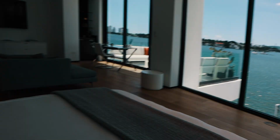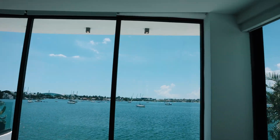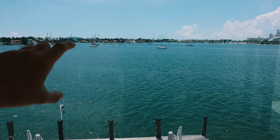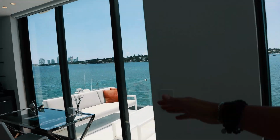Usually the houses here are built farther back so they can put a pool in the front, but because this house doesn't have a pool on the waterfront, it's on the rooftop, you don't have that problem. So you are as close to the water as you can ever be in this house. And this is your view. Electronic shades facing the water. And here, of course, you also have a balcony.